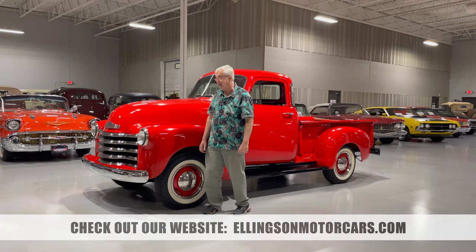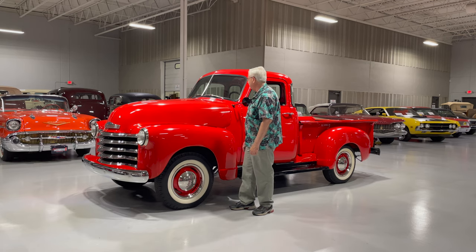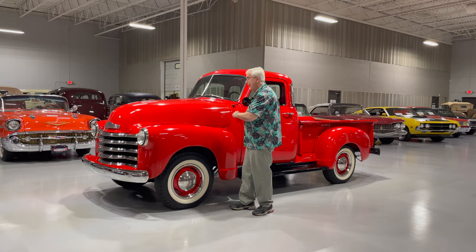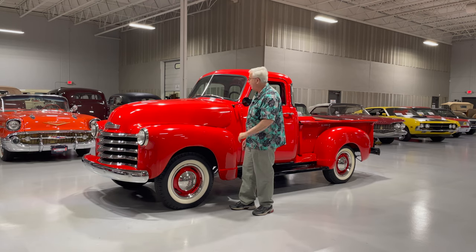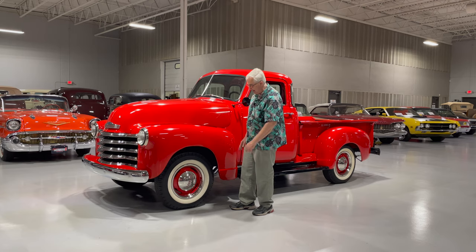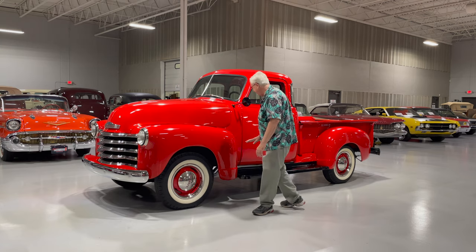And here's one that you're going to see. This is one of our latest arrivals, a 1953 Chevrolet 3100 half-ton pickup. I'll tell you what, and it's a five window. That's what everybody is looking for, and we've got one right here. Beautiful red paint. Does that stand out when you have the wide white wall tires on it like this with the red painted rims and the Chevrolet center hubcaps? This thing really stands out with the black running boards.